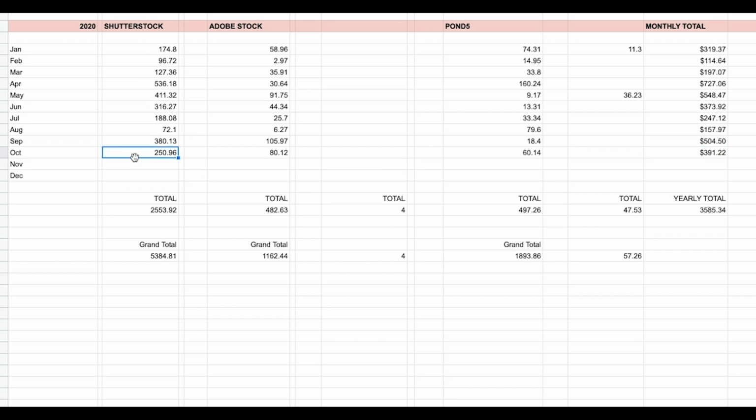I feel like Shutterstock is the most consistent and consistently high earner for me. The past few months have been a little bit all over the place. I don't know if that has to do with what's going on in the world right now and, you know, businesses not having a lot of extra income to spend on advertising, or if that's just the way that it is. Shutterstock has also made a lot of changes to their earnings structure that many of you know about. So I don't know. We'll see what happens here.